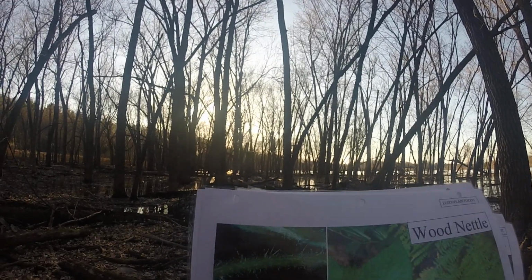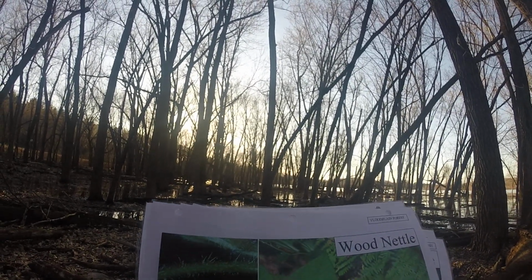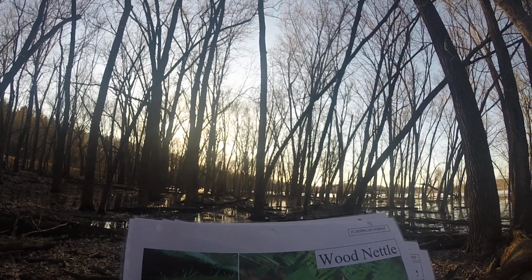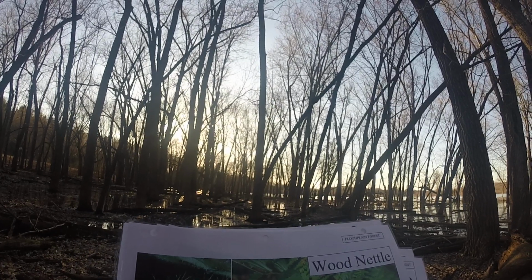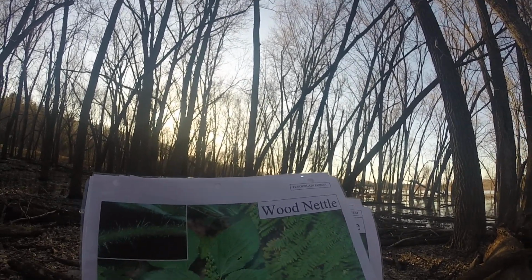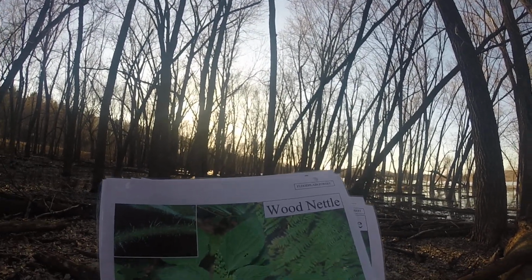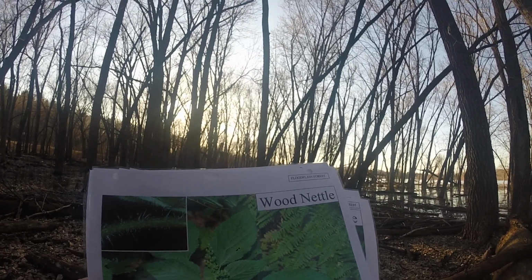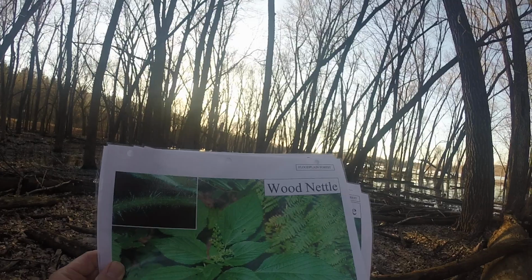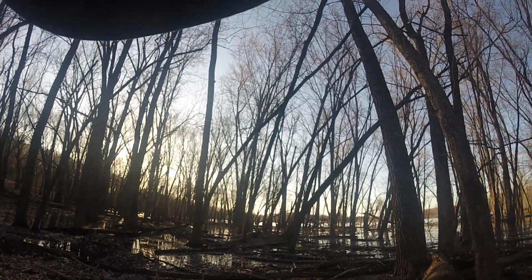If you look at this inset photo right here, you notice that the stems are strewn with tiny hairs, and each of the hairs has a small vesicle at the base that holds toxin. So when you brush up against it, you'd get a really nice rash. It grows about a foot tall, perhaps 2 feet tall, and if you look at the photo, it's got somewhat finely serrated leaves. That's the wood nettle, Laportea.